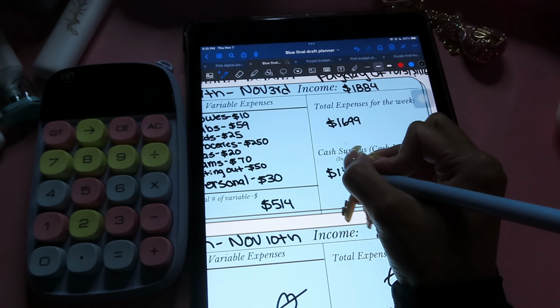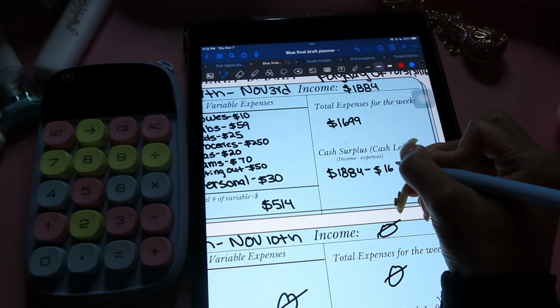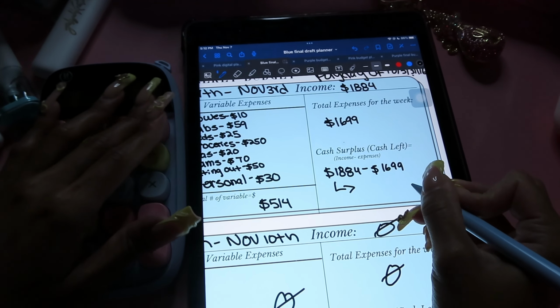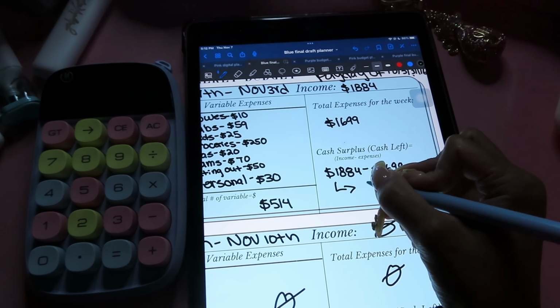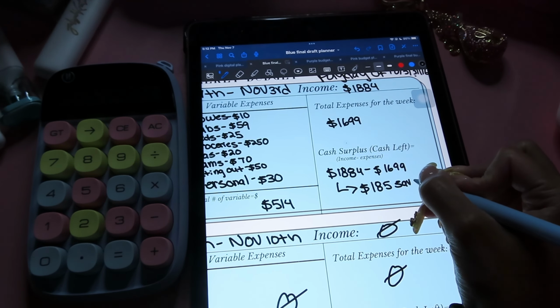So what we want to do is figure out how much money we have left over after bills and expenses. We're going to go ahead and take that $1,884, which is our income that's coming in between both of those paychecks, and minus it from here. $1,884 minus $1,699 is going to be $185. That's going to go in our savings this week.